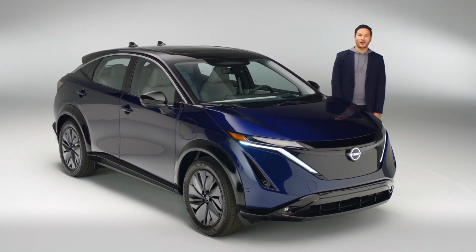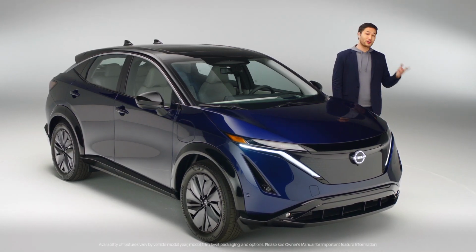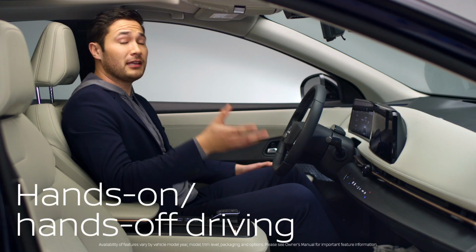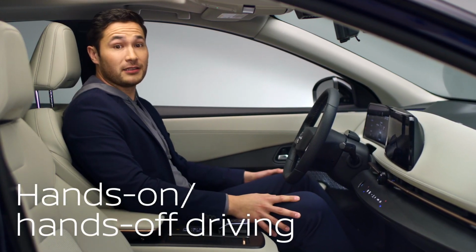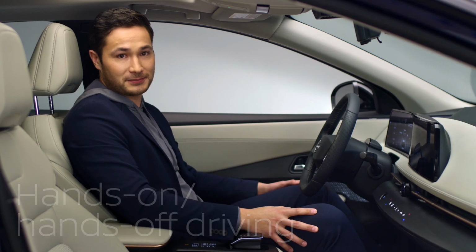This is the Nissan Ariya, and it's redefining the very nature of hands-on and hands-off driving. Are you looking for more relaxation or exhilaration in your drive? How about the best of both? Ariya can anticipate and can help assist with your drive with two different driver assist systems. The most advanced is Pro Pilot Assist 2.0, and it's offered on upper trims featuring a hands-off experience.